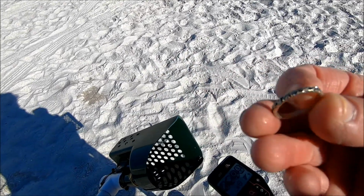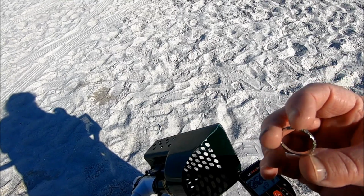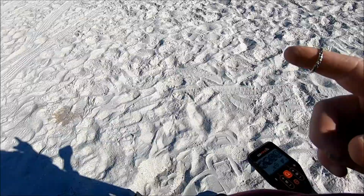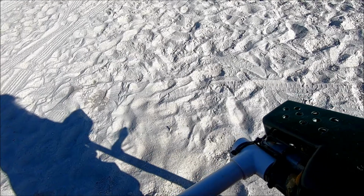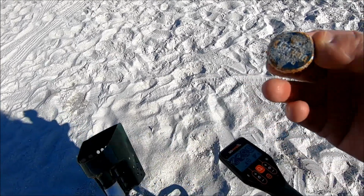Ooh, a ring. I don't think it's real, but we'll look later. See, I've been finding bottle caps in this area, and I just found a ring. And now I'm back to a bottle cap. So you want to dig everything.